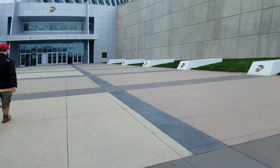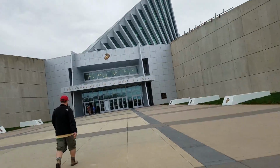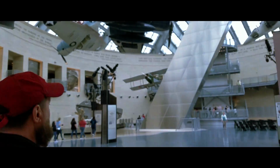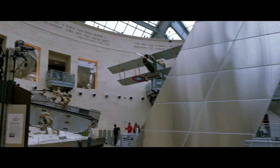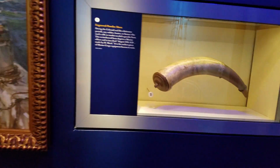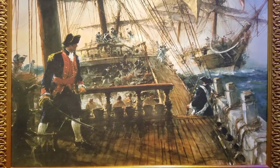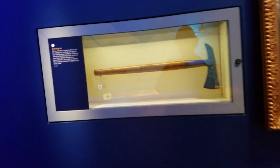All right, we have arrived at the National Marine Corps Museum. We're going to be heading in here in a second. Got Powdered Horn here. It's John Paul Jones's ship. That's him there. And then some weaponry.